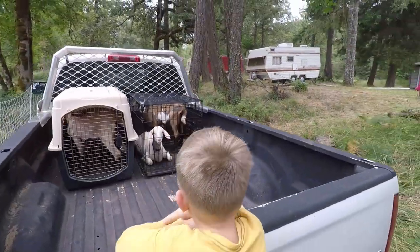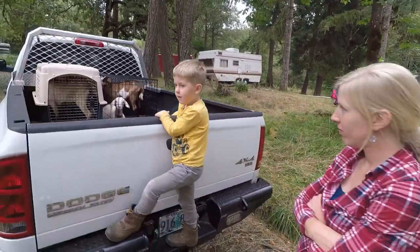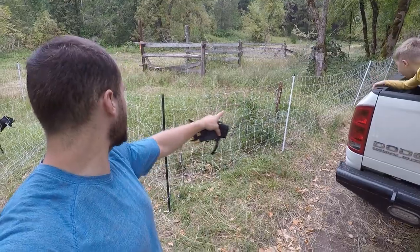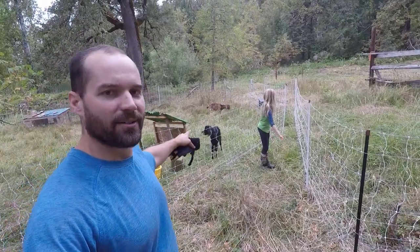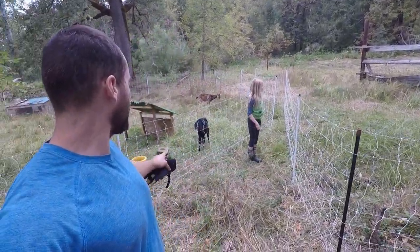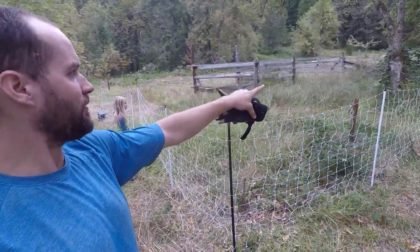Ready? Okay. What do you think, James? Okay, so I set up a fence right here, and we're gonna make a big area and take down the fence that Harry and Ron are in and make a double-sized area for them. And we'll start with turning that fence off and putting Harry and Ron up here.